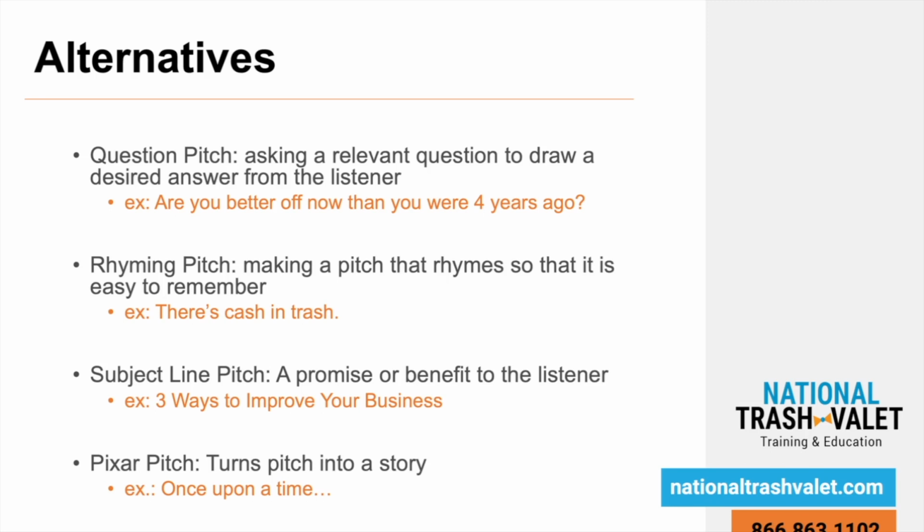And then that kind of opens up some hot button items to them, and then you can use those as selling tools to know what areas you need to focus in on, whether they leave it by the dumpster or there's bulk trash or things like that. The rhyming pitch, making a pitch that rhymes so that it's easy to remember. There's cash in trash. This one can be used somewhat, but you usually want to stay to somewhat of the nuts and bolts to get your information across.